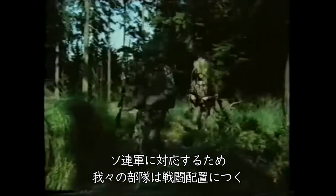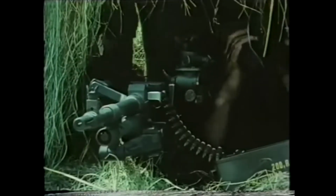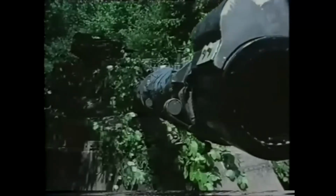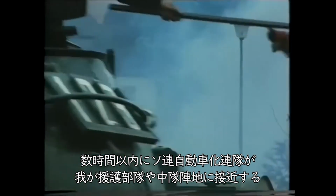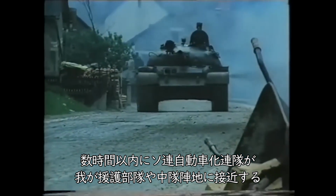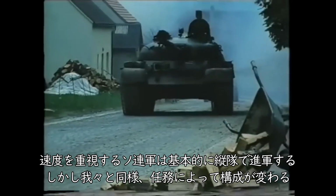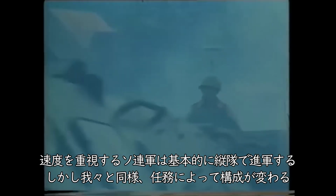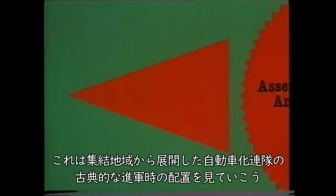To meet the Soviet threat, our units are rapidly occupying their battle positions. Only a few hours away, a Soviet motor rifle regiment is moving towards our covering force, squadron and company group positions. For the sake of speed, Soviet forces will usually move forward in column. As in our own army, the grouping will vary according to the task. But we are now going to look at a typical deployment of the motor rifle regiment in the advance after moving out of their assembly area.